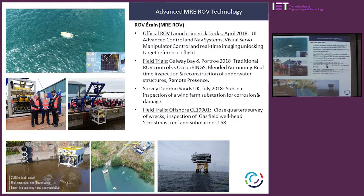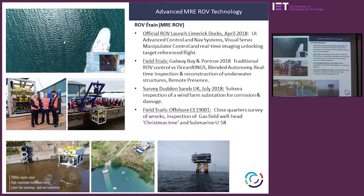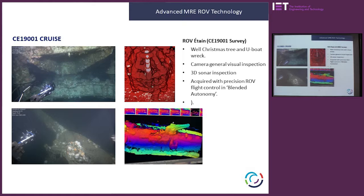a summary of. So this is the ROV we've been supported by SFI to acquire, the official launch of it. We've used it offshore on wind energy farms in the UK, testing below the waterline. We've had a recent very successful survey cruise in January, and Gerard Dooley, one of our postdocs, was chief scientist on that survey. So some of the images from that, images of newly found World War I U-boats on the seabed, and imaging infrastructure, terminal infrastructure at the end of the gas pipelines on the Kinsale gas field.